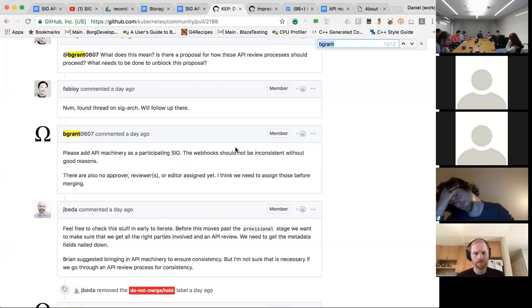So I wonder if this is a case where we should set up a sub-project where we centralize all knowledge of webhooks with one person or a couple of people, because we do in fact have a lot of webhooks and they are configured in different ways. That may be something to keep in mind. But okay, we should have a reviewer on this KEP.